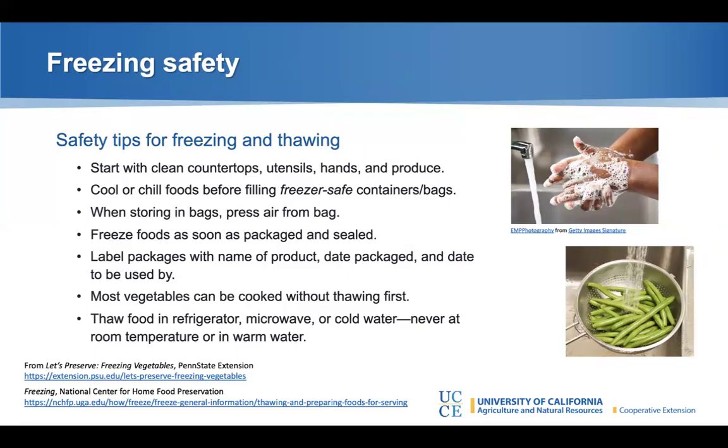So freezing safely is important. So here are some safety tips. First, and this goes for any kind of food handling, you want to start with everything clean. So clean countertops, utensils, hands, produce, or whatever it is that you're freezing. And you want to cool or chill the foods first before you fill your freezer safe containers or bags, just so that it's going to freeze as quickly as possible.